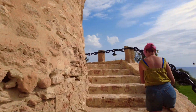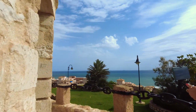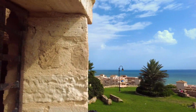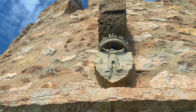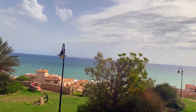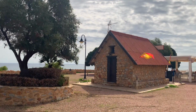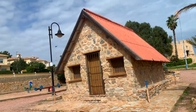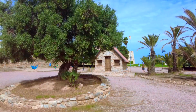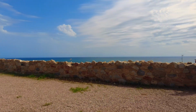The Torre del Moro was built in the Moorish era. In fact, Torrevieja means Old Tower. The tower is locked closed, presumably for safety reasons, but you can still stand on top of the steps and pretend you're on watch for pirates. The tower is now located in a park with a beautiful view. There is also a bar cafe which can be enjoyed in the shade. Ooh-ah, shiver me timbers.